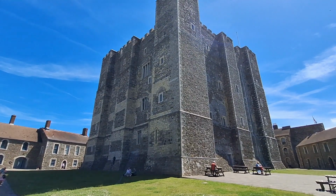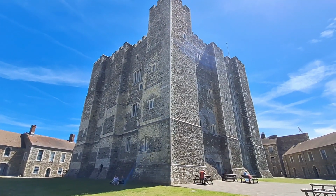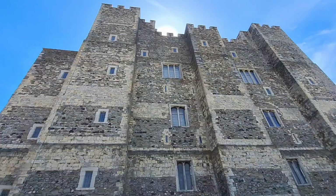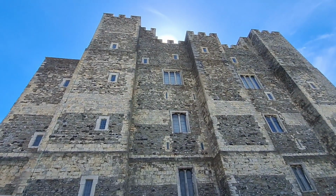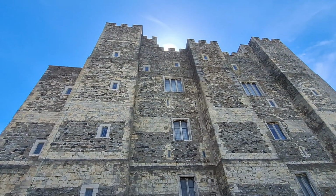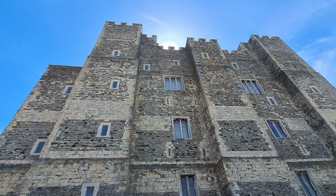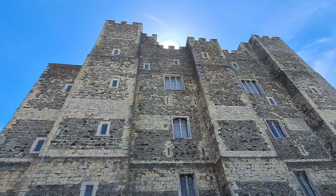and there we go. Are you fitting in the frame? Okay, I just wanted to capture this because the sun is just above it. It's almost midday now. That's so cool.